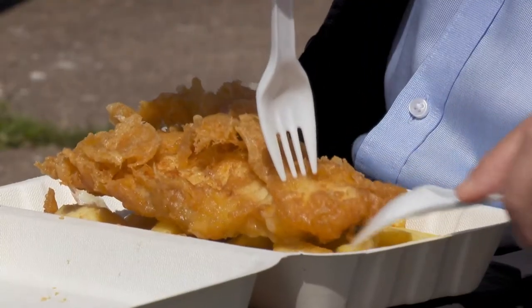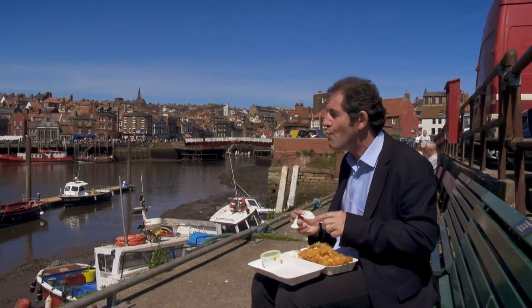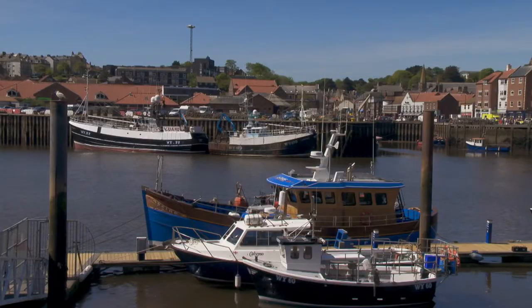Five minutes after ordering, my meal looks appetizing, and the only thing left to do is to find a spot with a view. The fish is very fresh, the batter is crispy, it's really delicious.